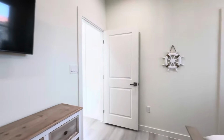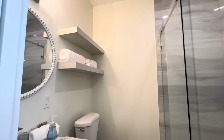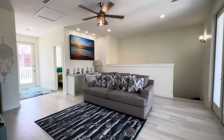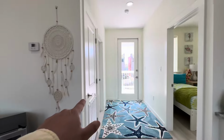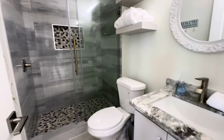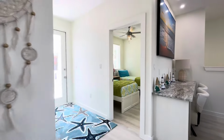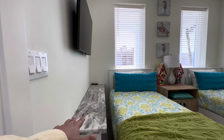And by the way, when you purchase this home, everything that you see in this video comes with it. Another beautiful restroom. The entrance into the attic, more countertop space, AC closet, a full bathroom here, shelving, quartz countertops, walk-in shower. Life's at ease with an ocean breeze. Wow, of course it is. Look at that, more countertop space.